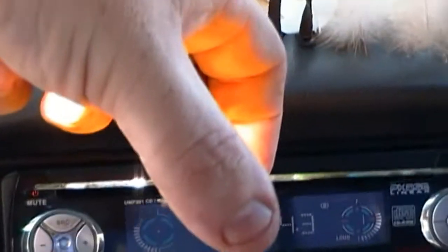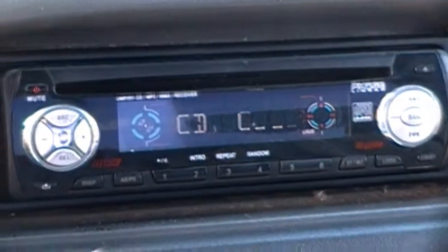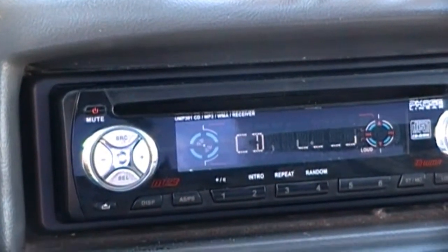Put a CD in. This is one of my mix discs that I tried for my project. Let it finish loading.